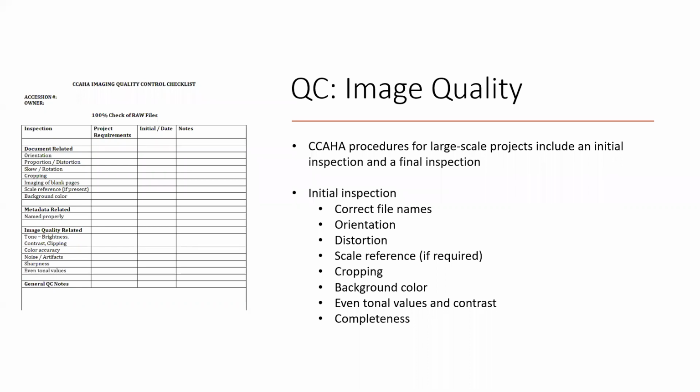On the slide here is a sample form where I will note the requirements for each criteria, an area for correction notes, and a place to sign off on.